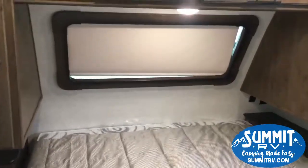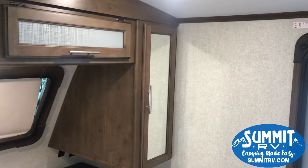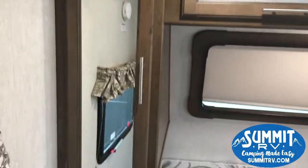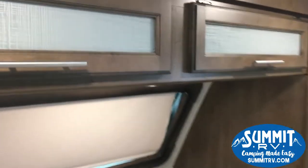Most you're seeing a queen bed on your travel trailers. But you have 2 spots to hang clothes, one on each side of the bed. Then also cabinets above for some more storage up here.